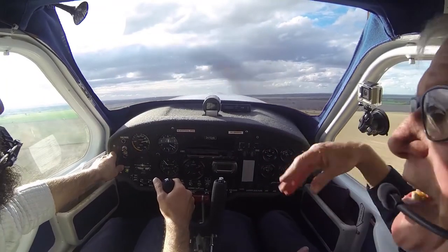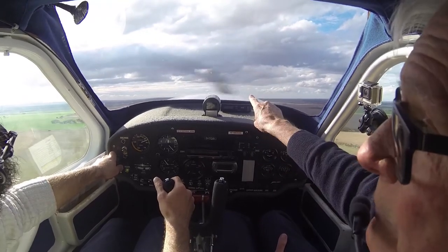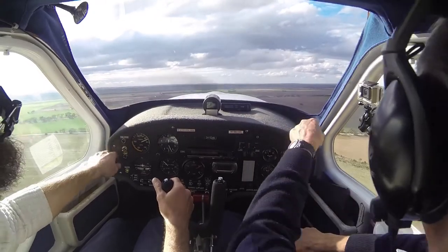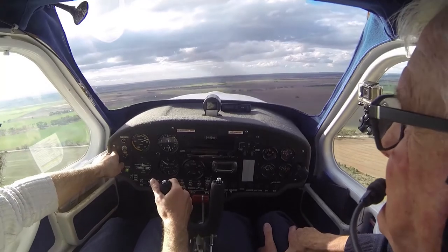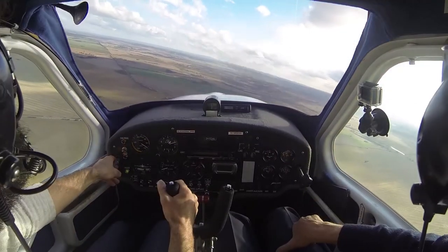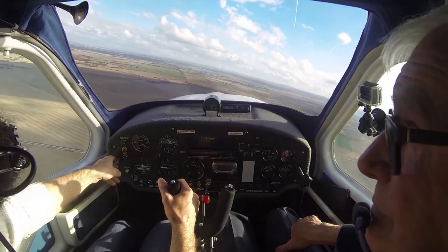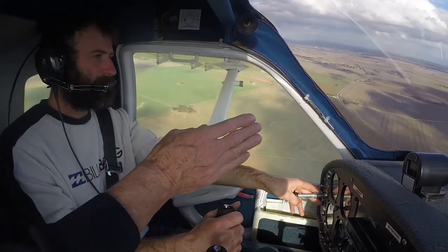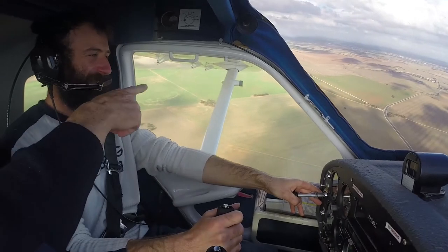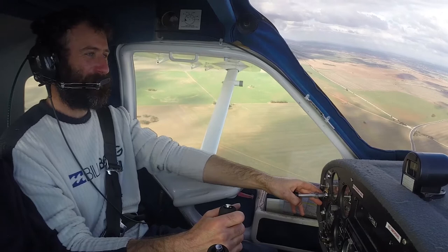So, you can see the reactions that are needed. Now, it depends on where you are in the circuit. Yep. If we're out here, well, you're not going to make it back, are we? No, you'd find a nice little paddock right here somewhere, basically straight out there. And it's also another reason when we're coming downwind here that we don't go too far out to the right, which we are nearly this time. Because otherwise we're going to miss the runway, aren't we? Yeah. We'd never make it.